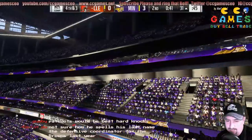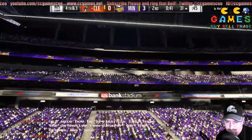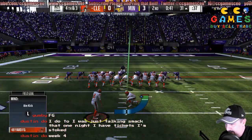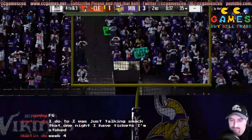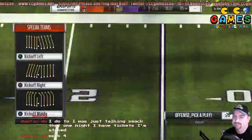48-yard field goal. I guess I'll kick the field goal, damn it. Yeah, I'm going field goal. I suck at field goals, though, and it's kind of hard online because sometimes it lags, and when you hit the button, there's just button lag, and it lags late.